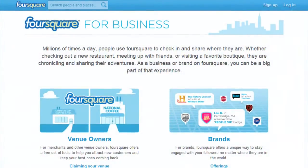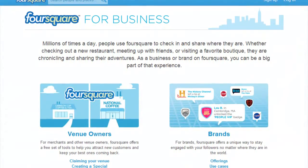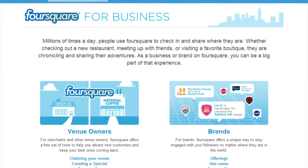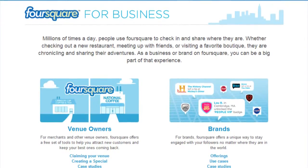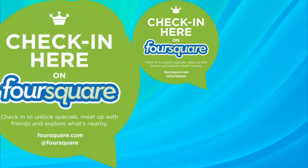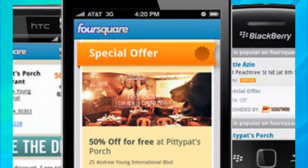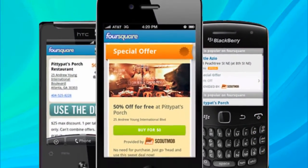Let's go to foursquare.com/business. Foursquare lets business owners add their location, which lets customers check in. The more customers check in, the more popular your location becomes, which brings even more customers. In addition to that, Foursquare lets you offer coupons to customers who check into your location.